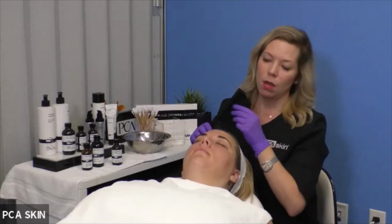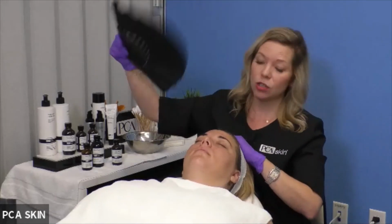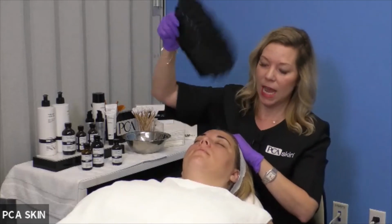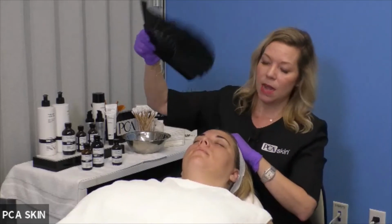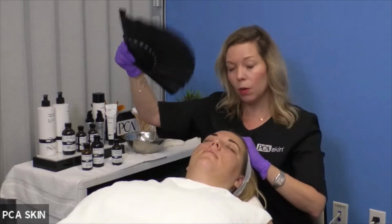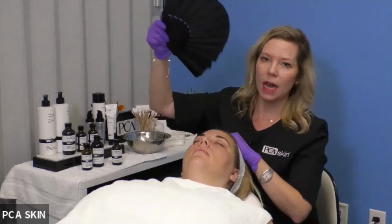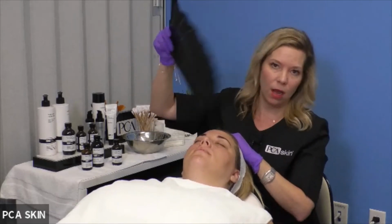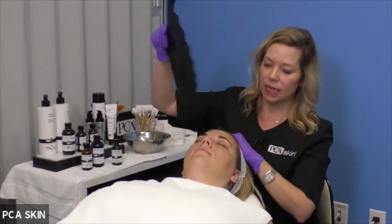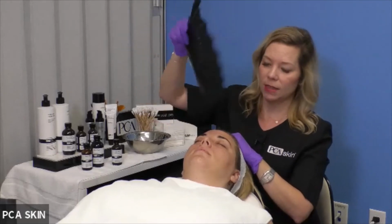Okay, so we've applied 2 layers of our modified and enhanced Jessner's, 2 layers of our Sensi Peel, the TCA blend. Now the stratum corneum is really nice and loose. We're going to move into the next step of our protocol, which is where we customize with corrective serums. The corrective serums are going to be selected dependent upon the patient's concern and skin type.